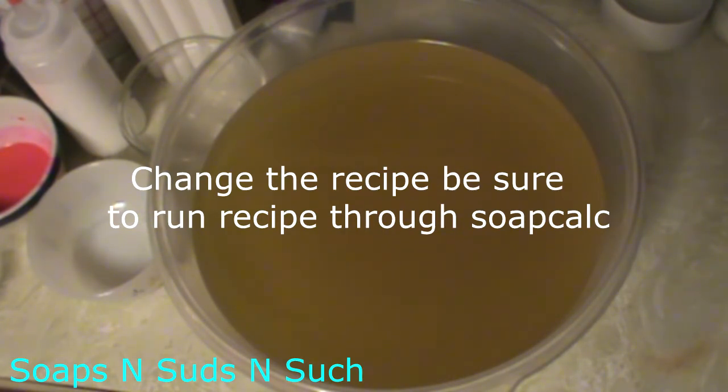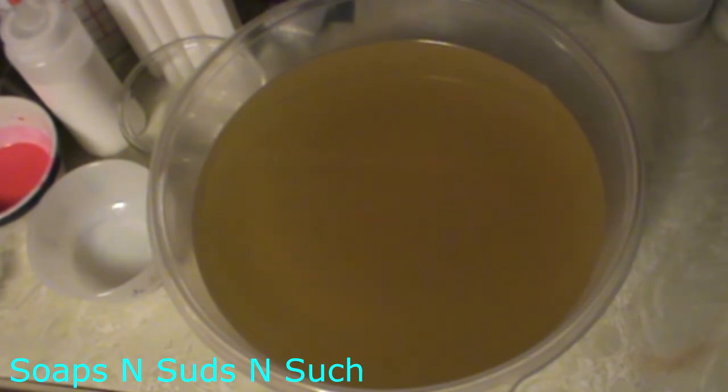Olive oil, 272 grams. Palm kernel flakes, 41 grams. Palm oil, 54 grams. Stearic acid, 14 grams. Sunflower oil, 68 grams. Sweet almond oil, 20 grams. Avocado oil, 20 grams. Hemp oil, 20 grams. Shea butter, 20 grams. You don't want to use one of those. Just substitute it with something that's similar.